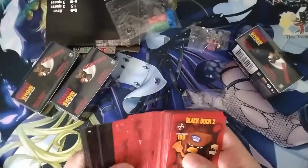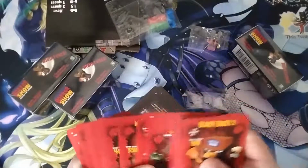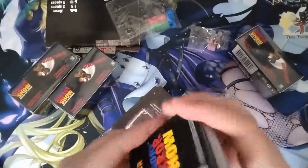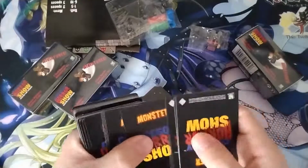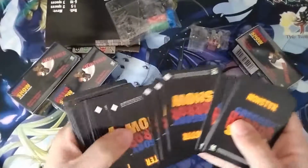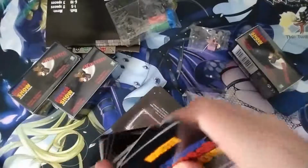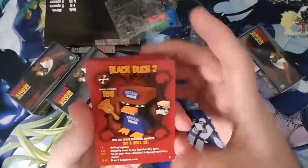So we got different color cards. These are monster, I'm guessing these are all monster cards. Yeah. They're all mixed up. We got monster cards. Let's see.